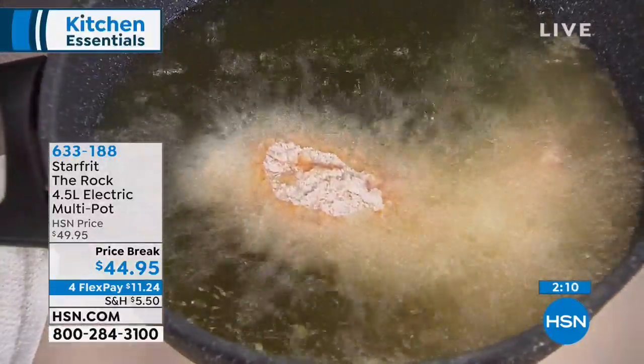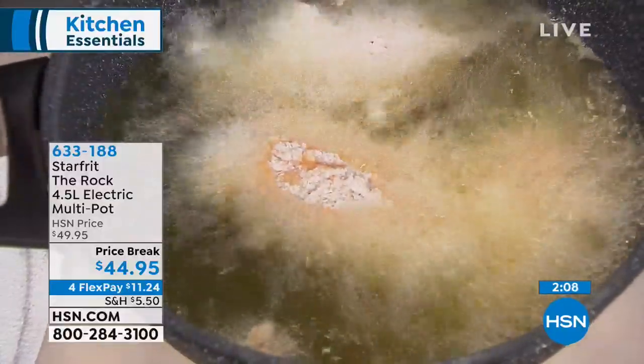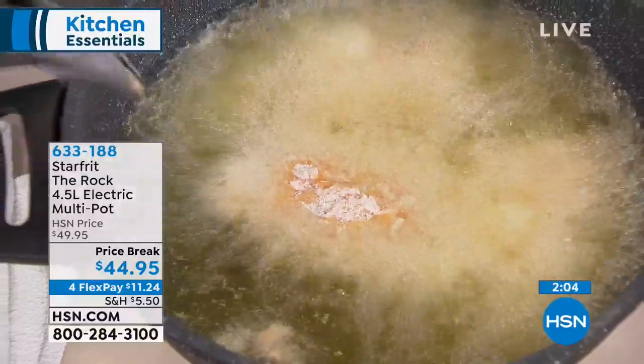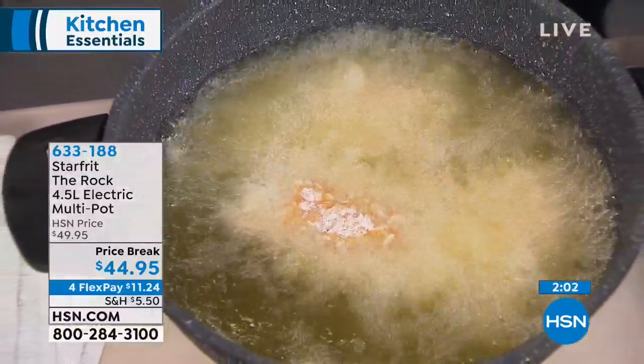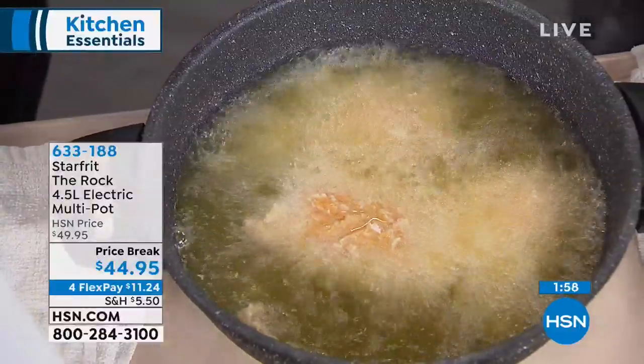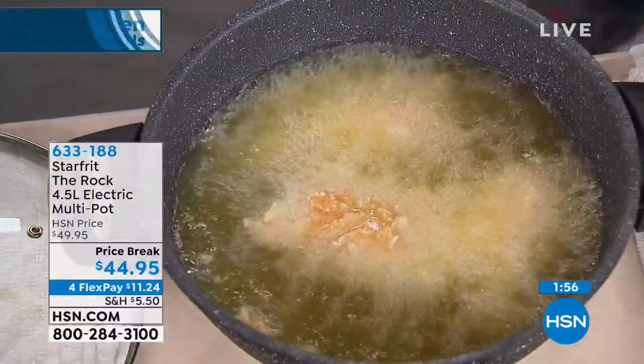Now, I would never in a million years do this on my gas stovetop. It's going to spatter everywhere. I can't control the heat. Look at the depth. It is the perfect depth for a fry. And a lot of you out there back away from buying a regular deep fat fryer.